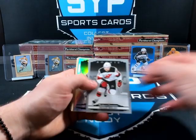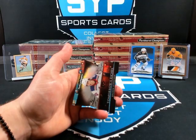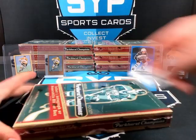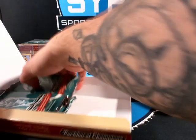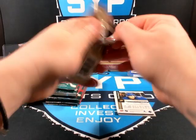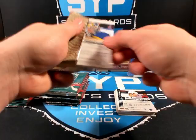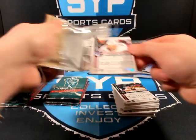Jeremy Swayman rainbow for the Bees. Jarvie. Tkachuk silver and Schneider tomorrow's riches. Seems like about half the boxes have autographs. I would say.